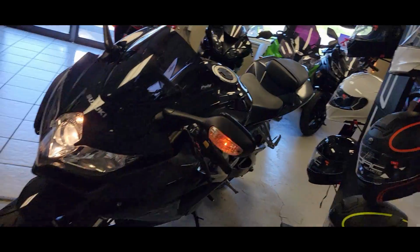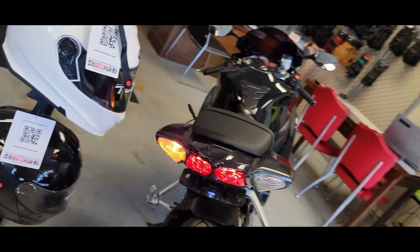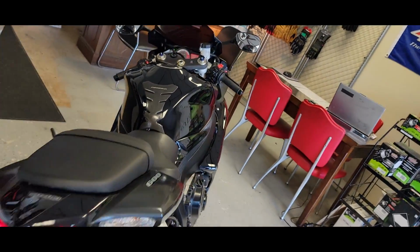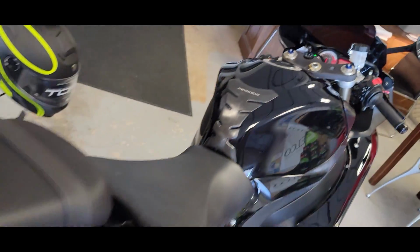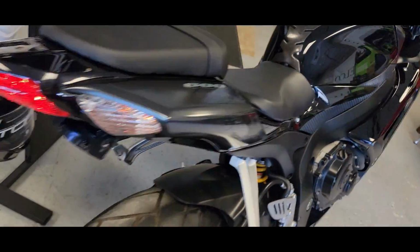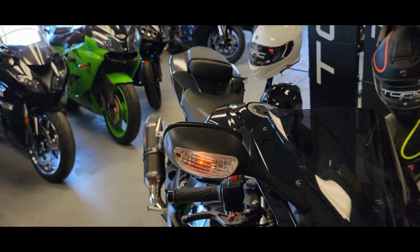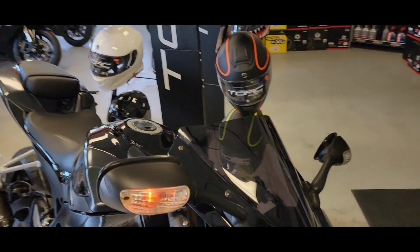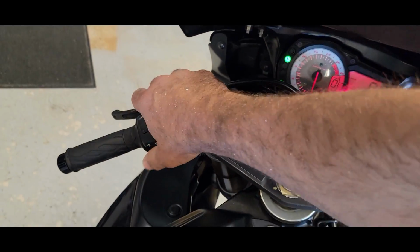That's left front turn signal. Let's go left rear. These are integrated, which is really cool. I love the look of that. This is going to be right rear. And right front, which is nice and high up on the stalk for your mirror. Should cancel.